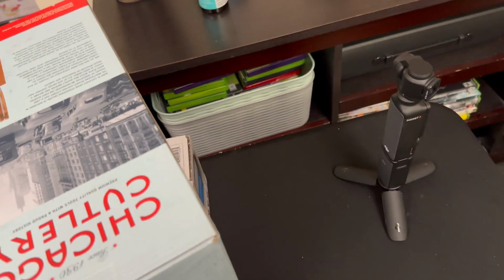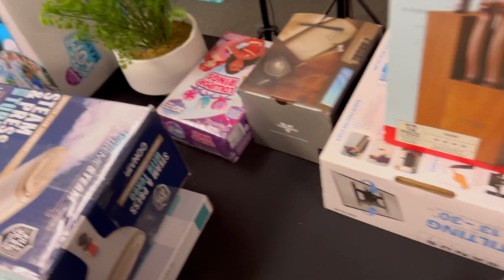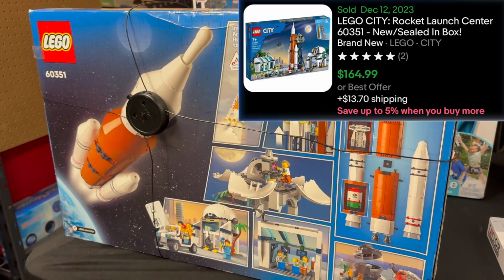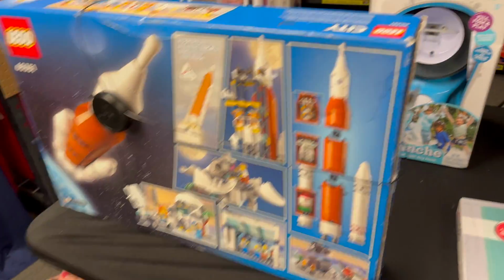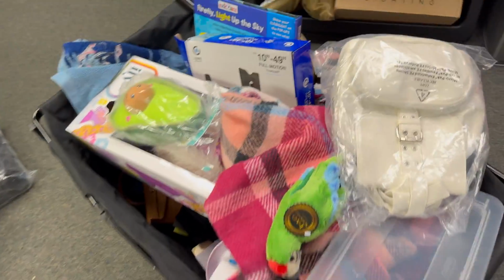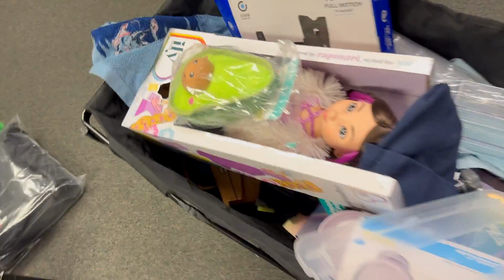Sauna vest, a really nice cutlery set. That's cool. A steamer, a scale. This is really nice, and the tape has been taken off of it, but it's new on the inside. It's got some really cool stuff. There's a lot of action figures in here, and I'm kind of nervous because I'm an action figure collector. I feel like I'm going to keep some of these, but I'm going to try not to keep a lot of them if I can. Here's some other stuff.